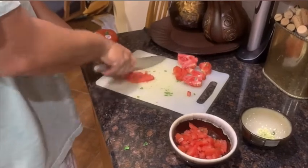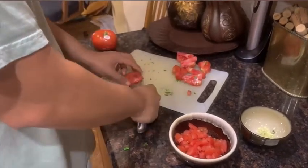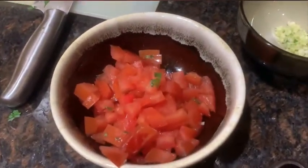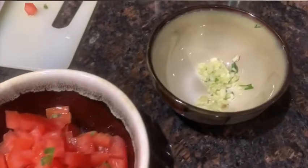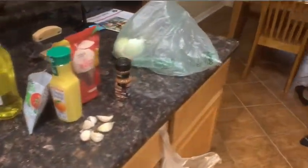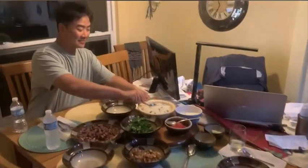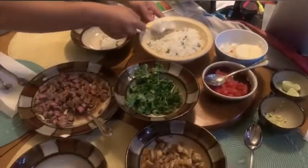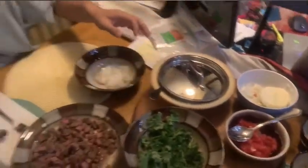Look at the technique. Right here, right? Look at that. Some garlic. It's cooking the rice over here. Look at that. They got the Chipotle sticky rice, the steak, the chicken, the corn, some toppings. It's the good stuff. The good stuff.